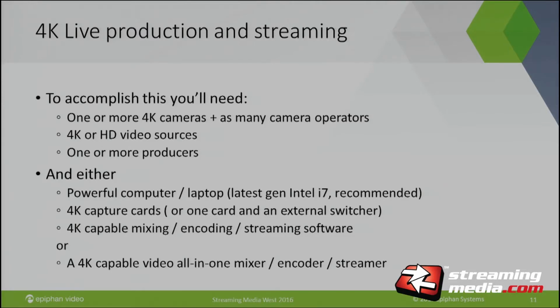In order to do the actual compression live in real time at 4K, you're going to need a fairly powerful computer. So Intel i7 is recommended. You're going to need 4K capture cards, obviously, to bring those 4K signals in from either your cameras or your laptops, and a 4K capable mixing software that allows you to do that streaming.